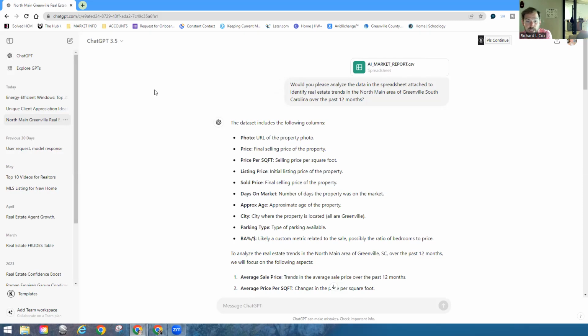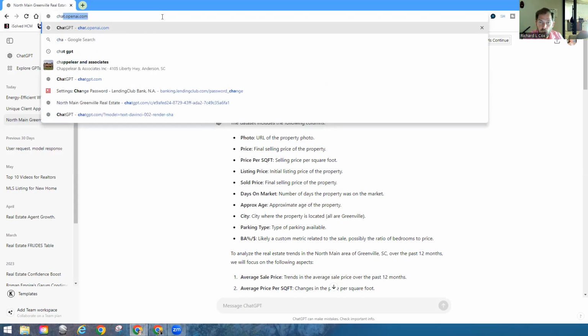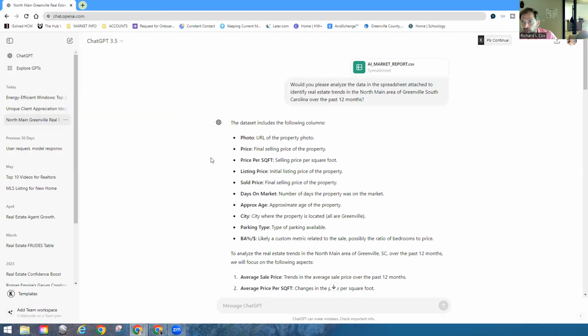So for anybody that does not know, you can go to chat.openai.com. That brings you to the Chat GPT platform. You can create a free account. There is a paid account that is $20 a month. But right now, all of this stuff you can do in the free account. You can only ask it a certain number of prompts in a 24-hour period with the free version, but usually you can get by with everything that the free account accomplishes.